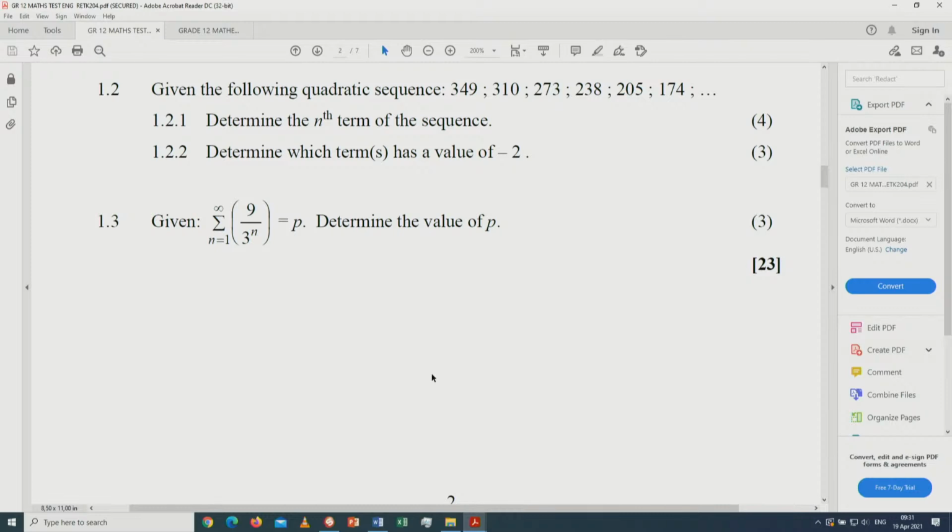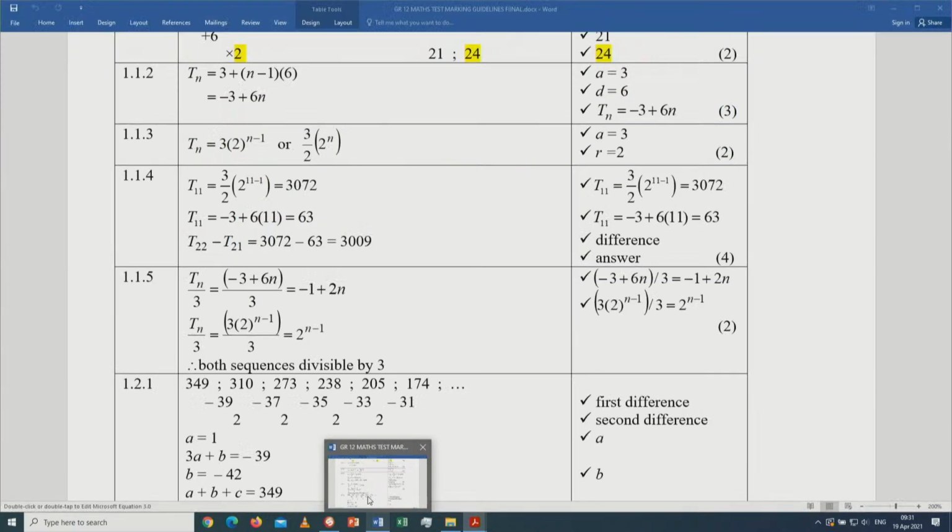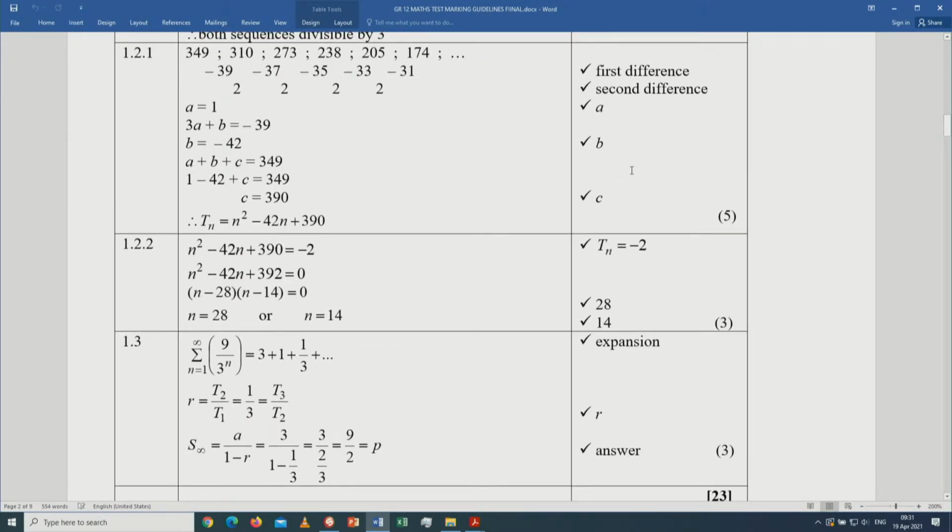Now we are going to discuss 1.2.1 and 1.2.2. 1.2.1. The first mark goes for the first difference. The first differences are -39, -37, -35, -33, -31. Even just the first three terms are enough. That is the first mark. The second mark, the second difference, which is 2. The third mark goes to the value of A, which is 1, the value of B, which is 2, and the value of C, which is 3. Then that constitutes the 5 marks in this question.